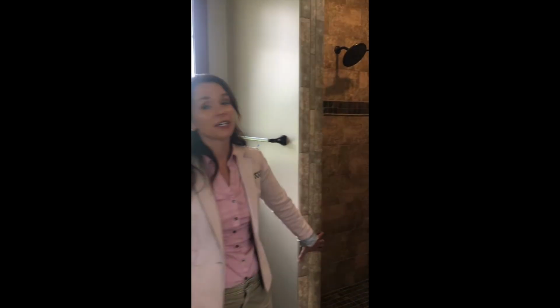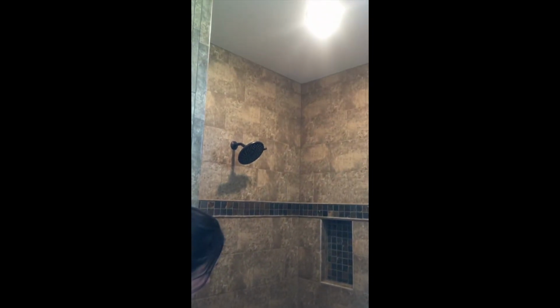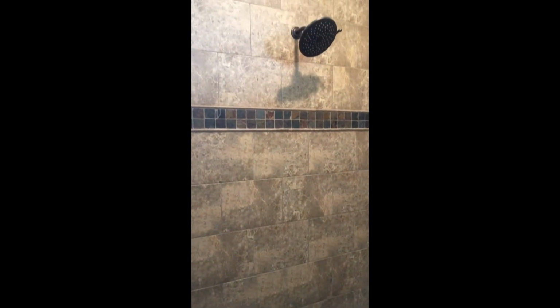So one more thing we're going to talk about today is the master shower. Lots of people these days are doing walk-in showers. This is a very large example of a master shower. So much so that originally when they designed it, they didn't really want a shower door. They wanted it to just be a walk-in. But because of the way the plumbing sprays, they were a little bit concerned about oversplash.